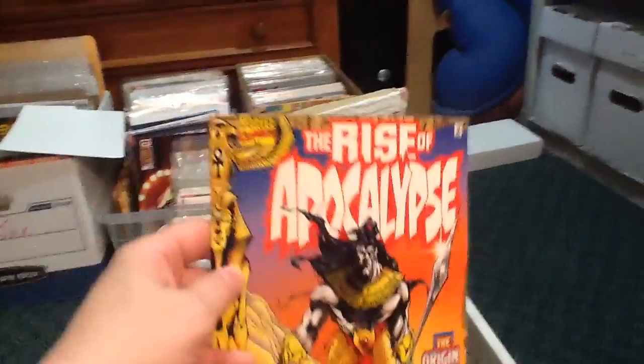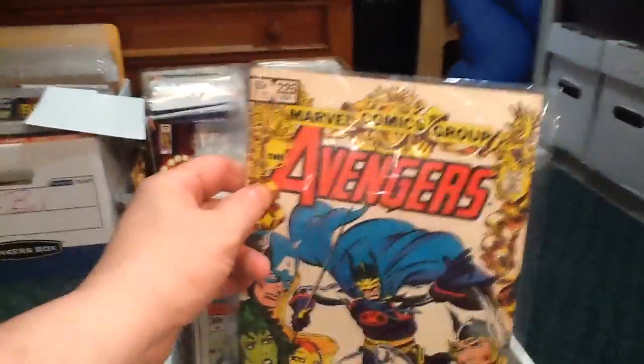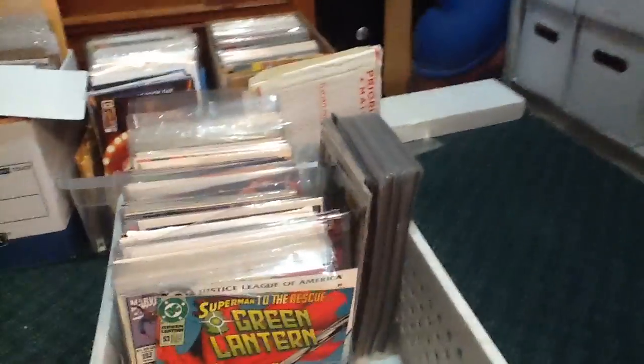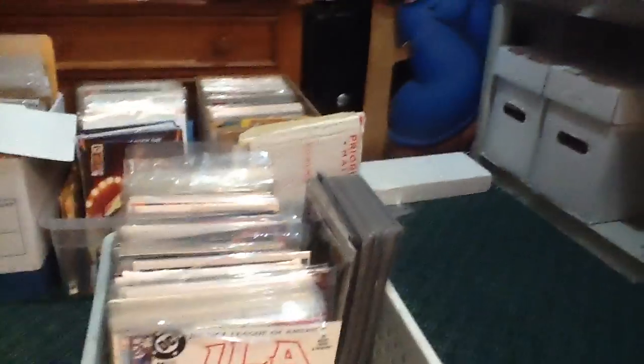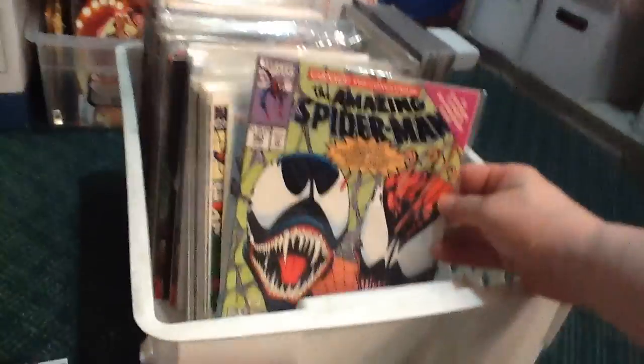This is a pretty popular book right now. Rise of the Apocalypse, number one. It shows his origin. Avengers 225. A reader copy of Power Man, number 36. Amazing Spider-Man 223. Green Lantern, number 53, with Mongul. JLA, number 90. Amazing Spider-Man 363, again, as part of the Carnage saga, from his first appearance.